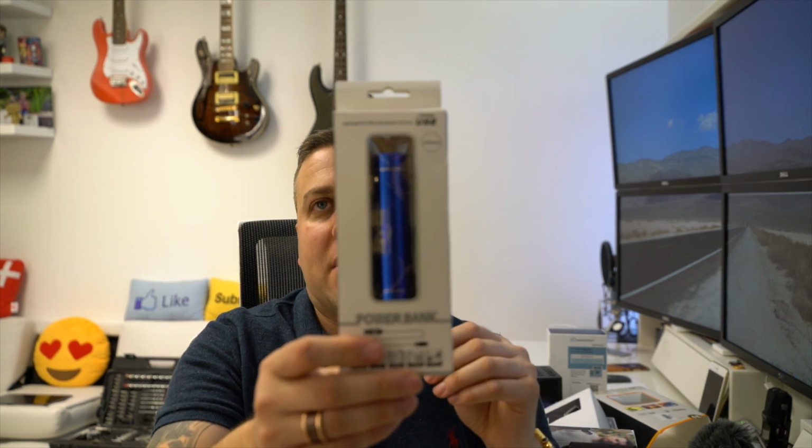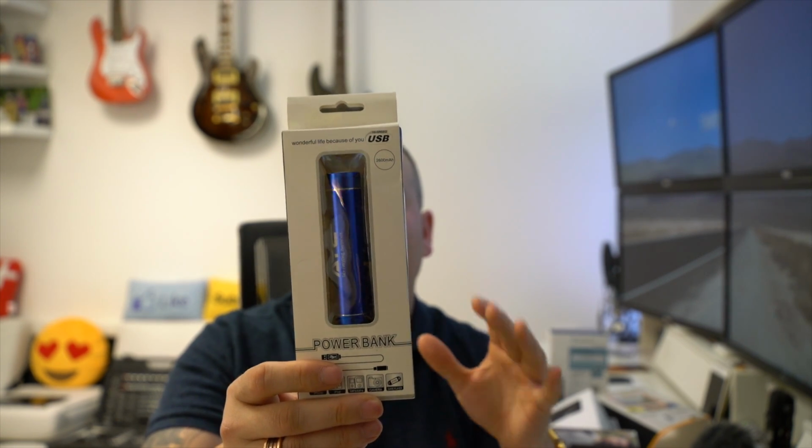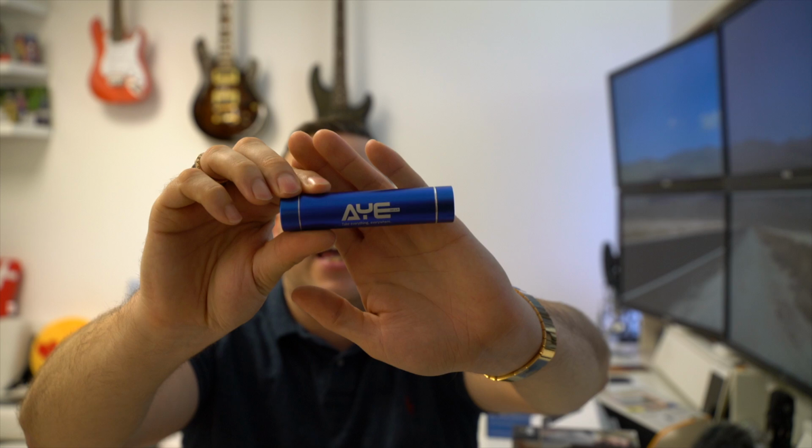Now, next up, this product here is something that my friend Zen sent out to me. He runs the company called AyeGear, and there's not a lot to say about this other than the fact that he has delved into the world of portable batteries. So you can see here, this is a 2600 milliamp hour battery, and the thing I liked about it is it's got a built-in torch, which is very, very cool. So it's very compact, it's got a torch.